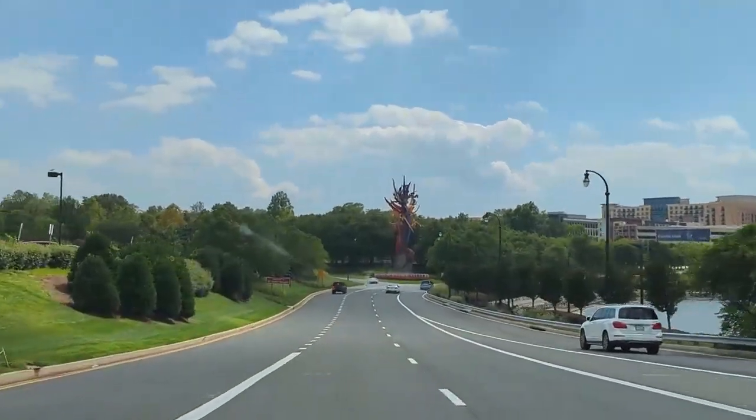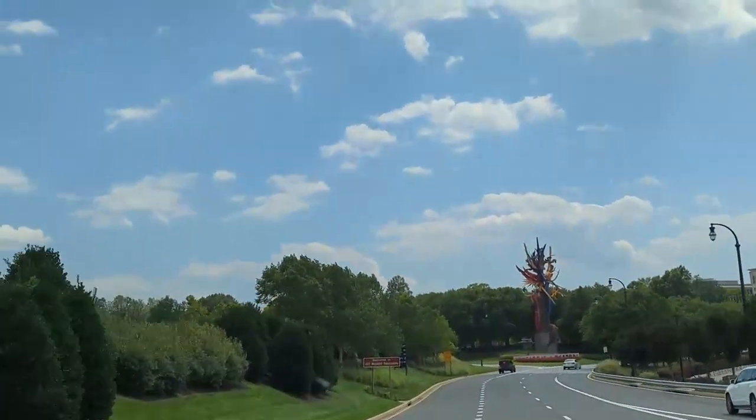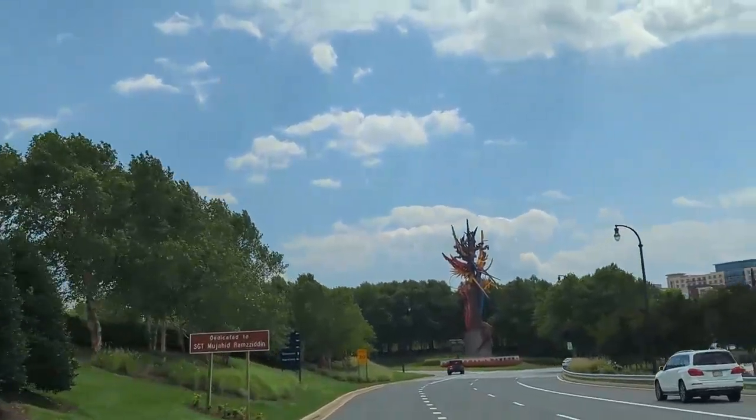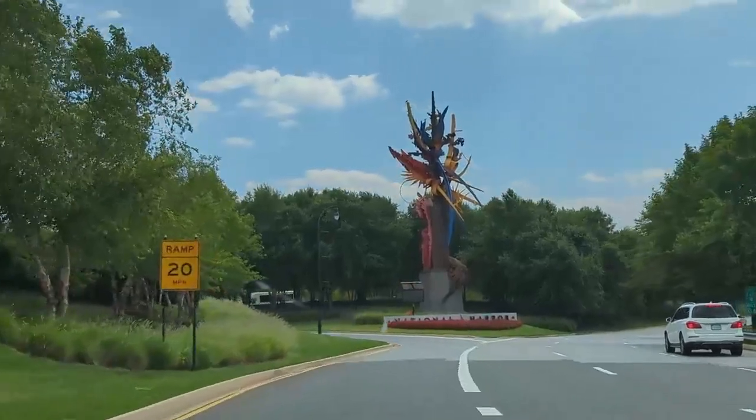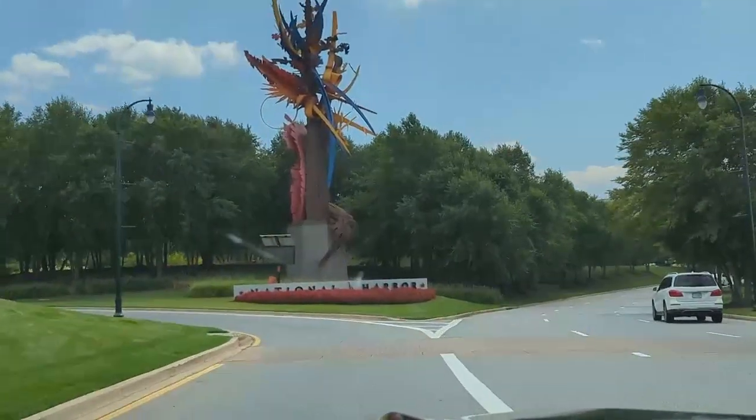From Sandy Point State Park, it is about a 45-minute drive to National Harbor via US 301 and US 50 West, though the time of travel could vary according to traffic conditions.